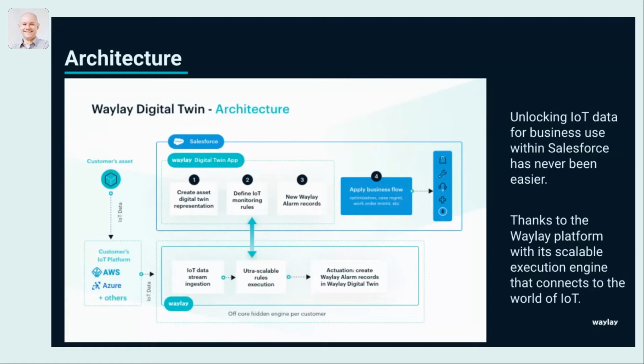Obviously, one of the benefits of the Salesforce ecosystem is that once the IoT data analysis has been done and certain alarms or diagnostics test results have been produced, you can easily apply business logic to those records. Okay, and that is something I'll show today as well, where we will leverage Salesforce flows to take into account the results produced by the Waylay engine and create actions. Right, those actions could be creating a case automatically, or sending notifications to end customers, and so forth. Okay, so we leverage the strength of the Salesforce platform when it comes to the business logic, but we offload the raw IoT data processing to a very efficient engine, which is what Waylay has been offering on the market for a while now.